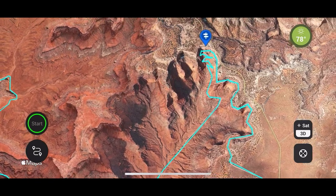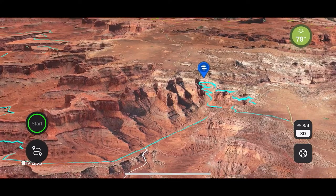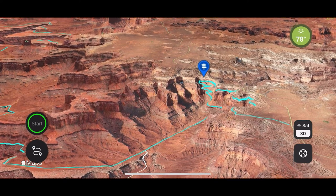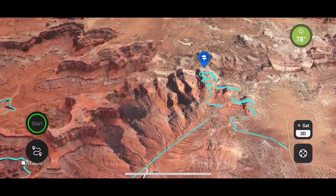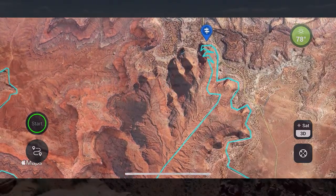Now that we are geared up and fueled up, our White Rim adventure begins. First up are the Schaefer Switchbacks, a 1,400-foot descent into Schaefer Canyon. Intimidating, but also invigorating.